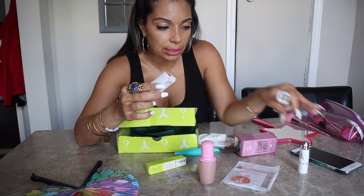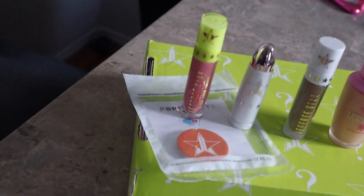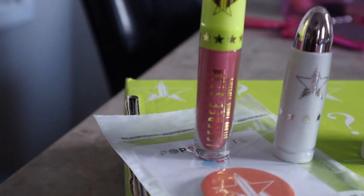And that is it for the products. I'm very happy with all of the products. These two definitely caught me by surprise because these are colors that I don't use, but I do see myself using them more often during the fall and the winter. So I'll definitely be doing some looks with these two. Okay, so in total with shipping and everything, I paid $58.80 for my 5 items.